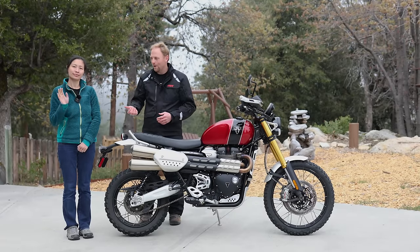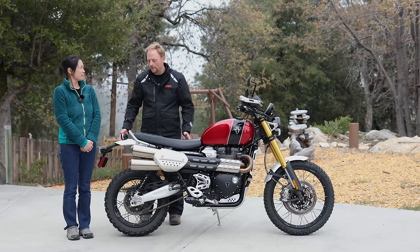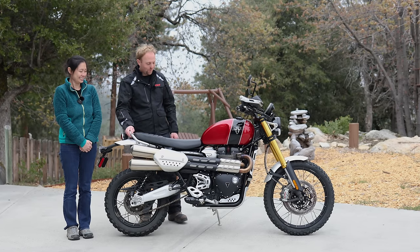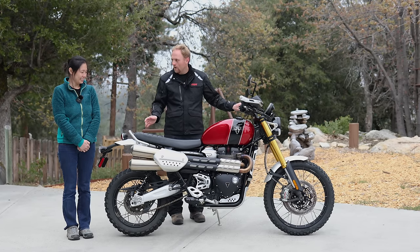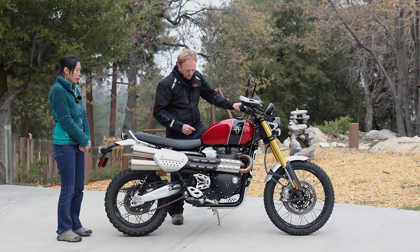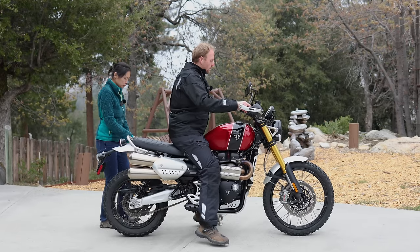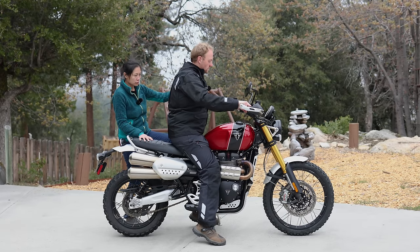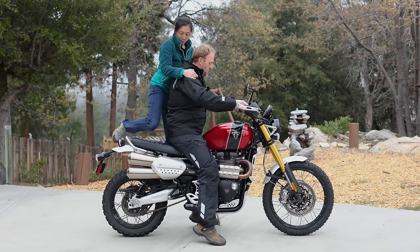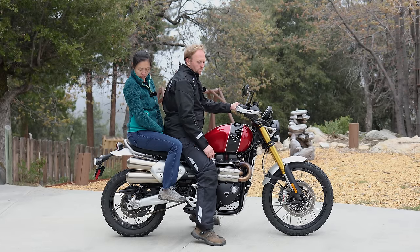All right, so I've recruited my wife, Maggie, to come help and show the passenger accommodations, or lack thereof, on the Scrambler 1200. So I'm going to go ahead and get on, and then I'll have you get on, and you can tell us what you think. Okay. Okay, you can get on now. Okay. Tell us what you're experiencing back there.